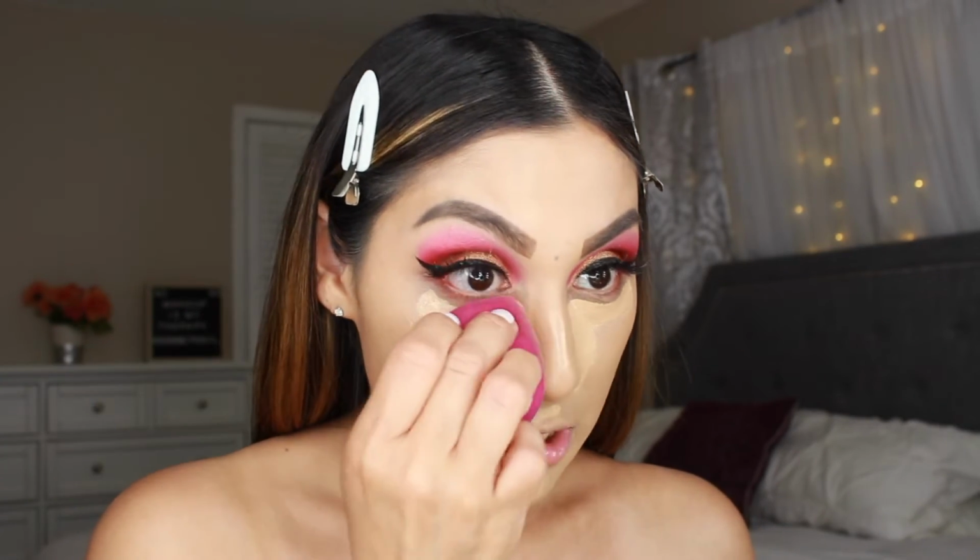All right, so moving on to concealer, I'm gonna go in with the e.l.f. Hydrating Camo Concealer. Now I'm gonna go back in with the e.l.f. sponge and I'm just gonna blend that out.